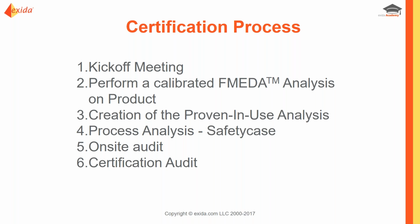Okay, now looking at the screen in front of you, you're going to see a snapshot of steps that a customer would go through when requiring certification. The first thing you do is you have that kickoff meeting. Let's get everyone going. Let's figure out the agenda. Let's figure out who the points of contact are going to be.